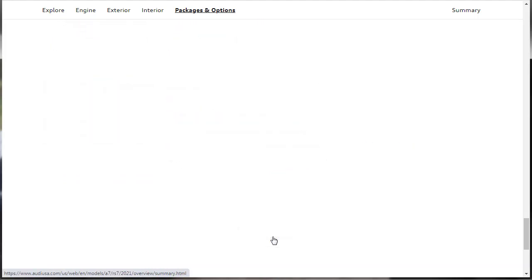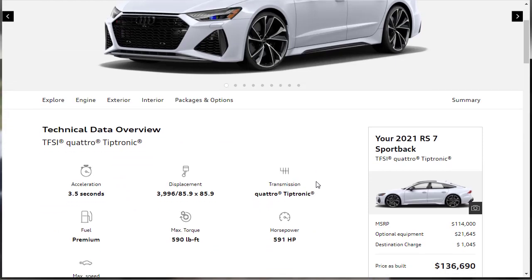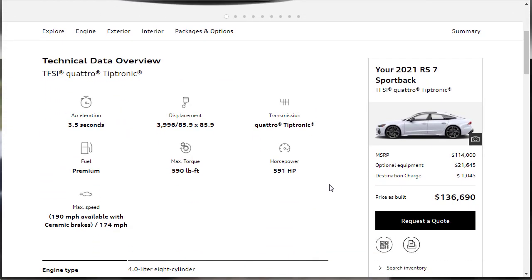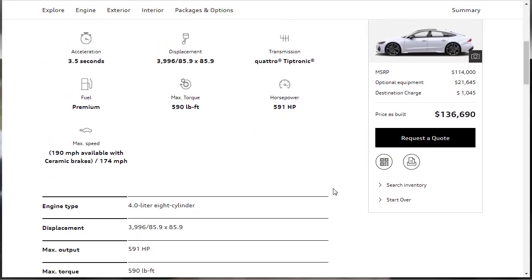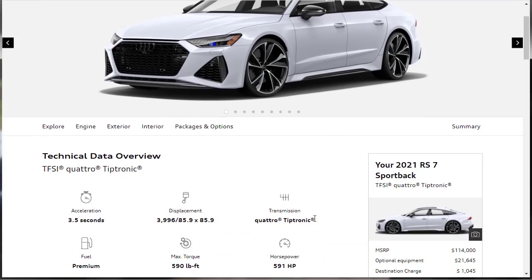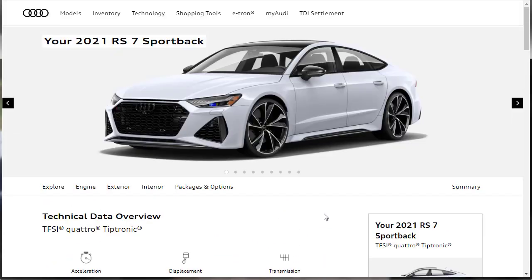Where are we at? We are at what? $136,000. So that's not too bad. $136,000. That's not bad at all. This is a sweet car. $136,000. 2021 Audi RS7 Sportback. We got it in the Glacier White with the carbon optic package. It's super sweet.